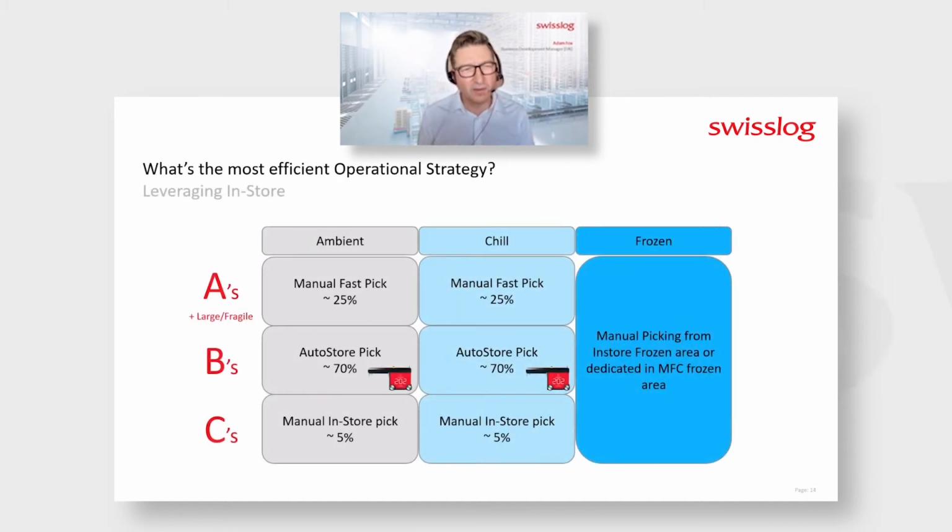Well, if we look at the diagram I've shown here, if we think about it as A movers, your fastest movers, B movers, and then your slower moving C movers, it makes no sense for us to put the A movers into an automated system like Autostore, because they're so fast, and often they come in merchandising units, typically, say, for ambient things like egg shippers or banana boxes on dollies. There's a lot of standardized merchandising units. There is no sense for us to decant that into an Autostore bin only to pick it out again. So a lot of this fast picking, we would keep as a manual fast pick.